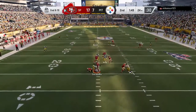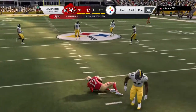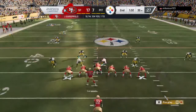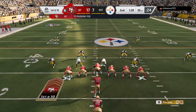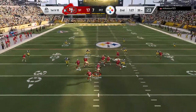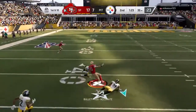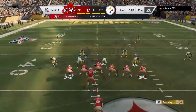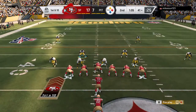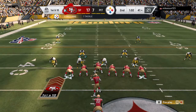Garoppolo looks to throw. And Sanders has got it, complete. And he's brought down, getting this one up to about the 35. He'll get a dozen there, and it's a first down, 49ers. Throwing on first is Garoppolo. This one into the hands of Kittle, the tight end. And he'll have it past midfield almost to the 40 before being taken down. Call that a very strong gain of 24.